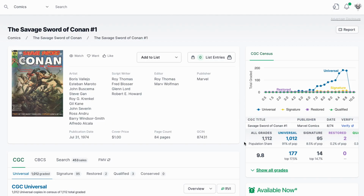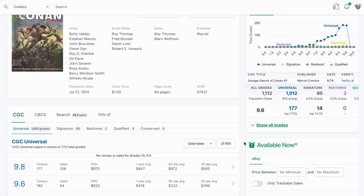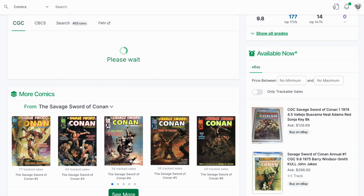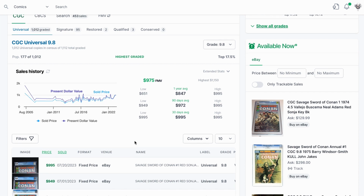Now this is an odd one when you look at it through investor goggles. The most recent sale of a CGC 9.8 was last month for $995. Back in a 2005 Heritage auction, the same grade brought in $1,150. And 20 years later, the numbers haven't varied a whole lot.